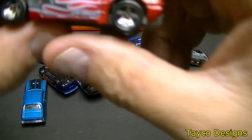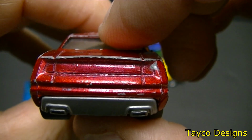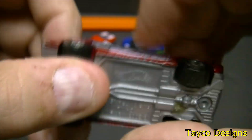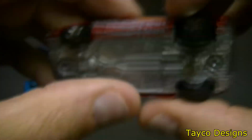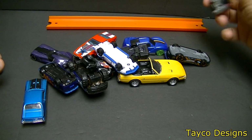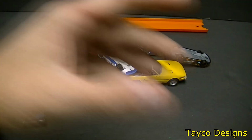We're going to roll this one, though. Check this out. Bam. Big wheels on the back, little wheels on the front. 2003 Mattel Rapid Transit. How's it roll? Yeah, it rolls. It rolls pretty good.